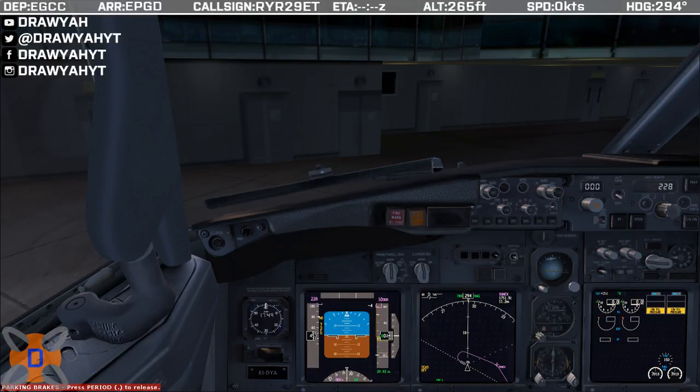Right, let's go connect. Good evening, ground. This is Ryanair 29 Echo Tango, ready to copy IFR to Gdańsk. Ryanair 29 Echo Tango, Manchester ground. Hello, please report aircraft type and stand number. We are on stand number 49. Ryanair 29 Echo Tango, report aircraft type. It's a B738, Boeing 737-800, Ryanair 29 Echo Tango.